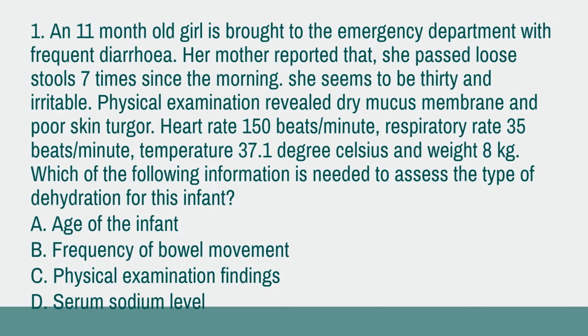Question number 1. An 11-month-old girl is brought to the emergency department with frequent diarrhea. Her mother reported that she passed loose stool 7 times since the morning. She seems to be thirsty and irritable. Physical examination revealed dry mucous membrane and poor skin turgor. Heart rate 150 beats per minute. Respiratory rate 35 breaths per minute. Temperature 37.1 degrees Celsius and weight 8 kg. Which of the following information is needed to assess the type of dehydration for this infant?